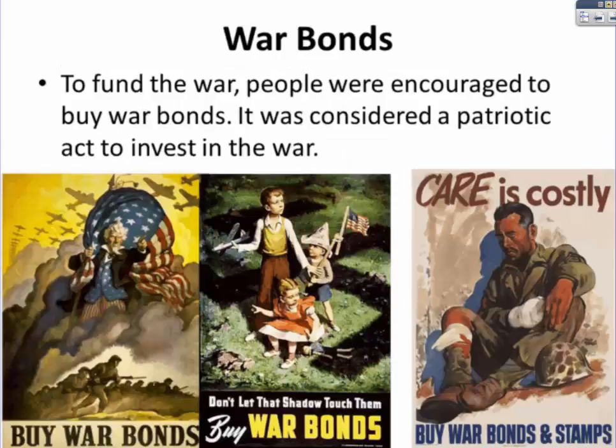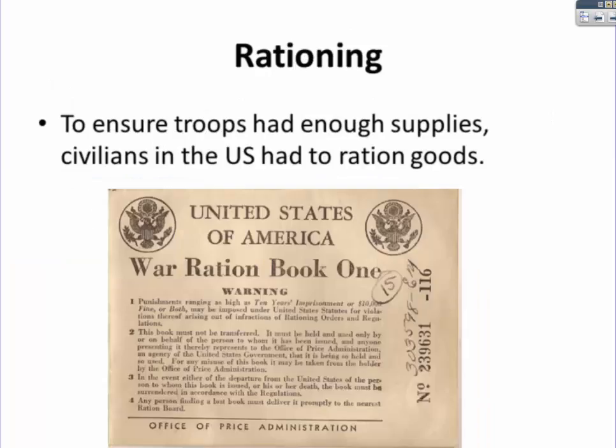War bonds. Throughout the war, funding was achieved through war bonds. It was considered a patriotic act to invest in the war. And you can see on these posters from the period that the buying of war bonds not only showed that you were supporting troops, as seen on the left, you were also helping care for troops, as seen on the right, and you were protecting your children from possible Nazi threat to even the United States over time, as seen in the center.